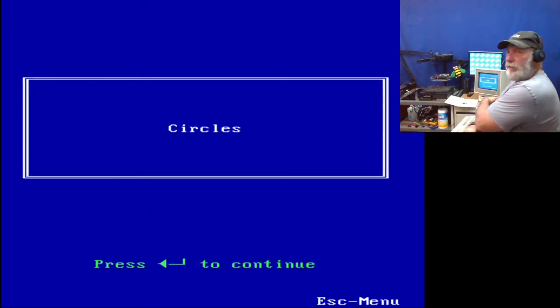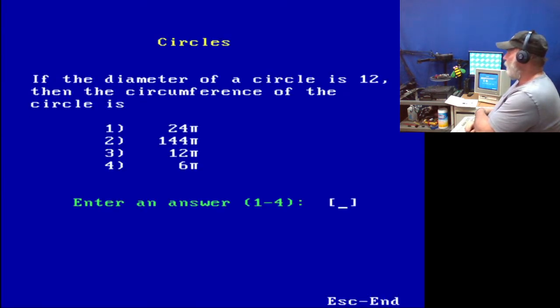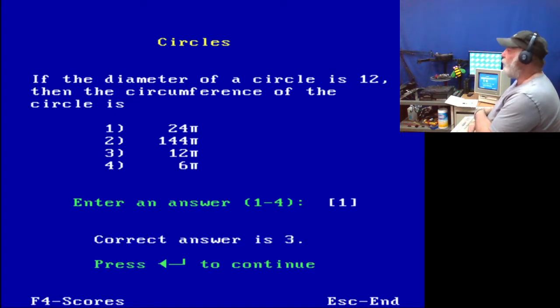Okay, circles. And I wonder if this is in BASIC or whatever. Once I get the diskettes image, people can look at the code. The diameter of a circle is 12. Then the circumference of the circle is... Oh gosh. So we're talking diameter and radius. I'm going to say 1. Oh, the correct answer is 12 pi. Okay, fine. I failed geometry.